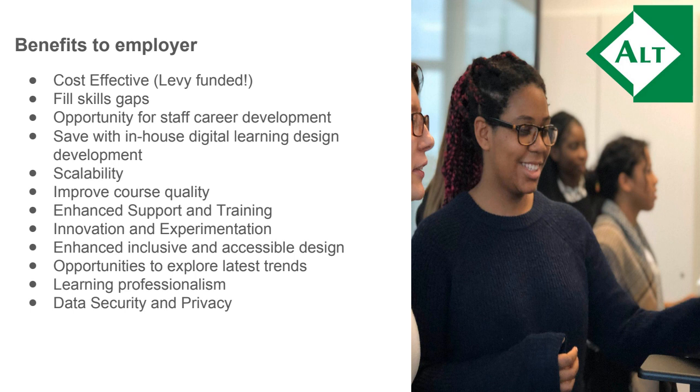So obviously apprenticeships are cost effective, so they're levy funded, as I mentioned earlier. All apprenticeship training costs are completely funded by the levy. The funding band for the digital learning designer apprenticeship is £16,000, and that comes straight out of your levy pot for levy funded businesses. And as I said, that can only be spent on apprenticeship training.